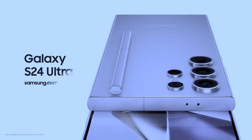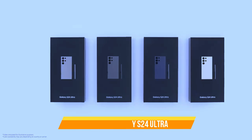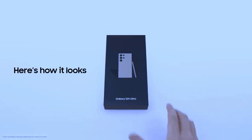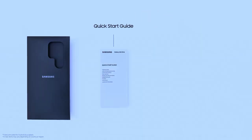Let's get started. Number 1, Samsung Galaxy A54 Ultra, the best Samsung phone overall. Samsung's newly released Galaxy A54 line is the first to go all in on AI, and the A24 Ultra is the most premium phone you can buy.